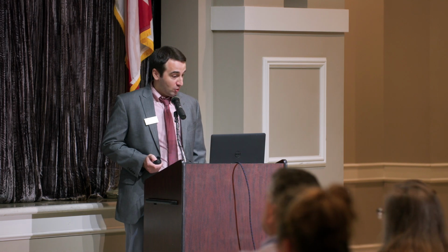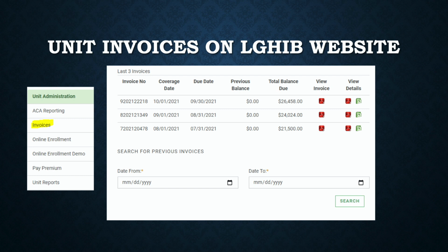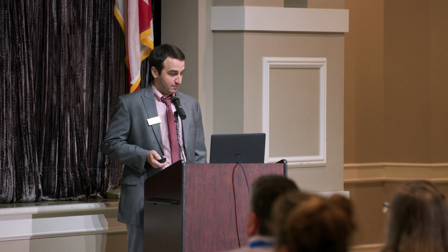Once you're on the website under Unit Administration, there's a section called Invoices. This is where you're going to go to pull up all of your previous billings. You can pull up your invoice as well as your billing extract, which has a list of all of the employees who were covered for that month. The most recent 3 months are right there for your viewing. You can view PDF or Excel. Below that is a search bar, and you should be able to search going all the way back to when you joined the plan for your previous invoices.